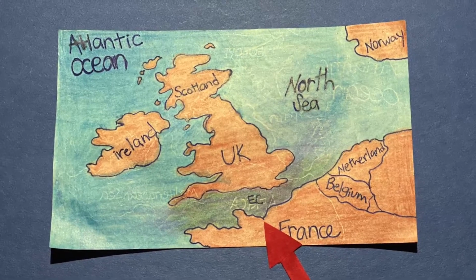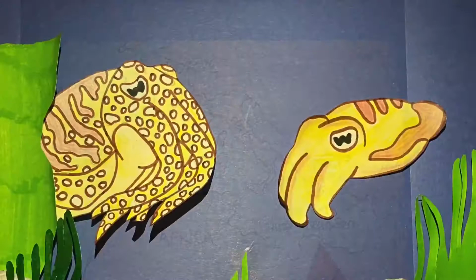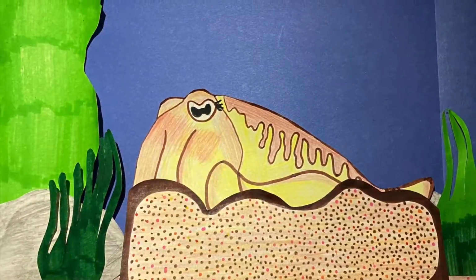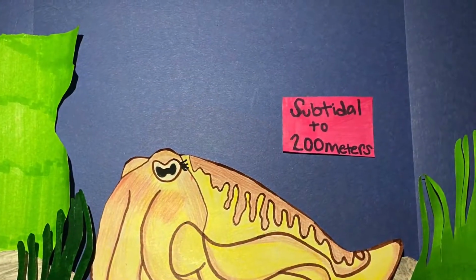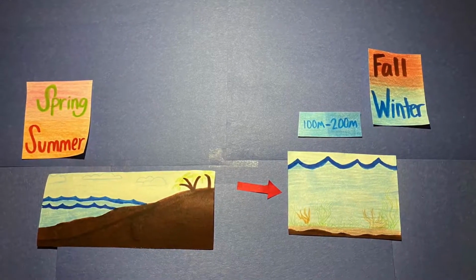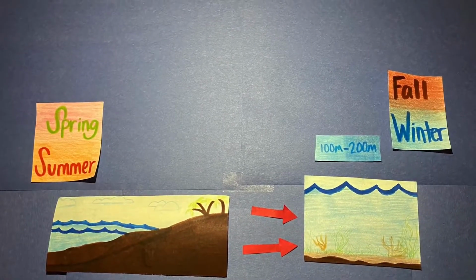Found in the eastern North Atlantic, English Channel, and Mediterranean Sea, cuttlefish are shallow water cephalopods and live in sandy or muddy substrates. They reside in depths from subtidal waters to 200 meters. Being seasonal migrators, they spend the spring and the summer in inshore waters, and then during fall and winter, they move to depths of 100 meters to 200 meters.